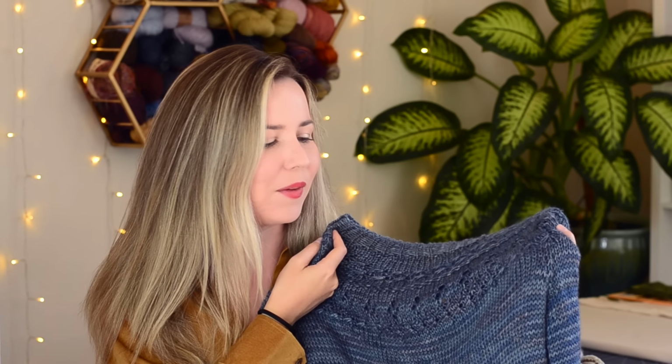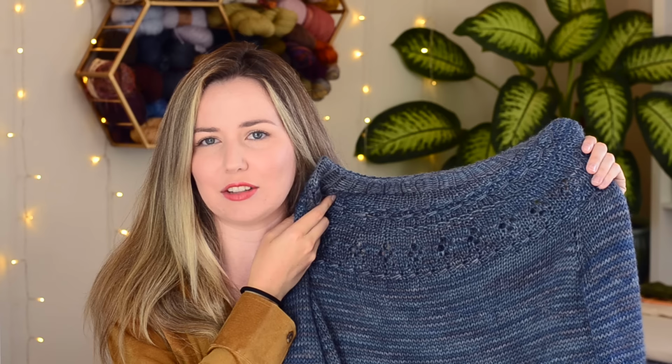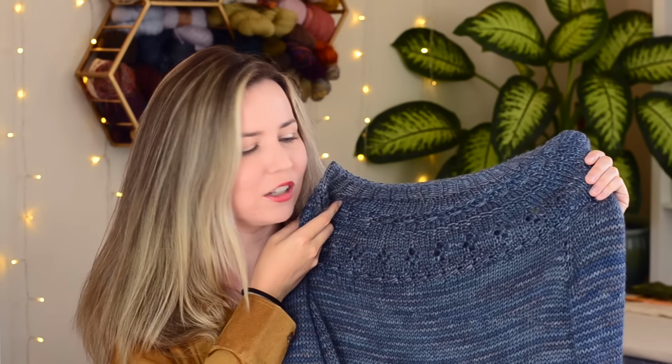I think I prefer that I used DK, or I wouldn't maybe have liked it as much if I had used fingering weight. In general, I like more structured fabric, not as loose of a gauge, not as loose of a tension in the fabric, so there's more squishiness to this, if that makes sense, since it is a thicker yarn that I used.